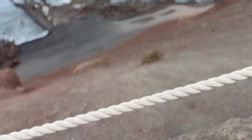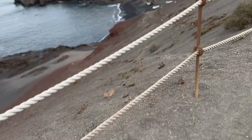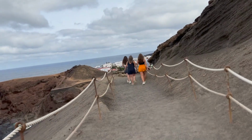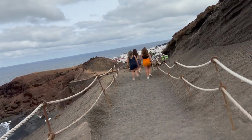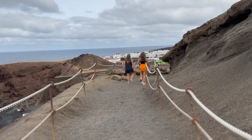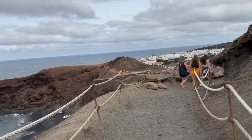Heading all the way down there. It's probably happened at some point. Someone's lost their footing here and slid all the way down. Are we allowed to go down there?